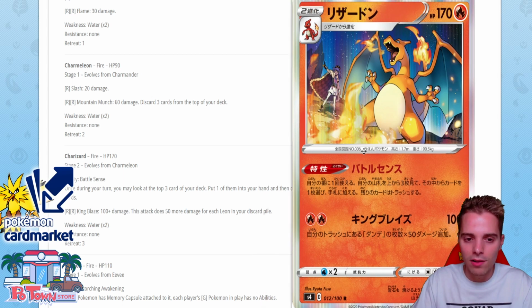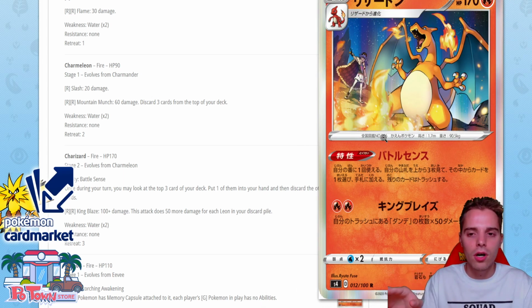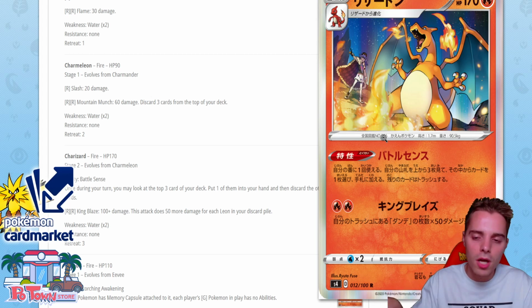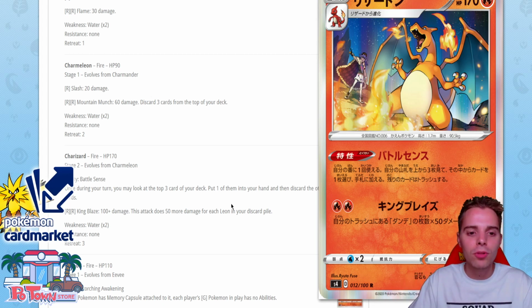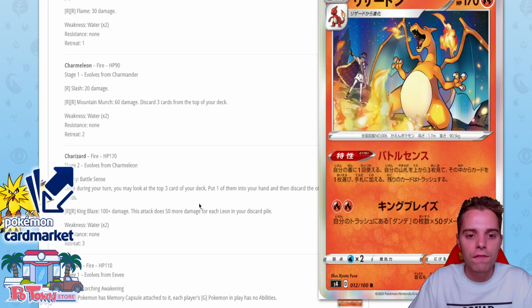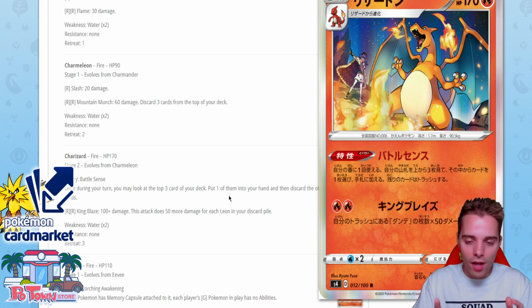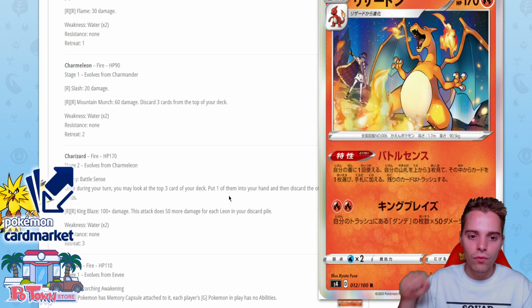Once during your turn, you will look at the top 3 cards of your deck, put one of them directly in the hand and discard the other cards. So if you're running Fire Crystal, discard some energies, very nice synergy, but you want to be discarding Leon, because if you have a lot of Leons in your discard pile, this attack is insane. It states here, this attack does 50 damage for each Leon in your discard pile. So how I see this working out, this is 100 damage base, and then for every Leon, 50 extra damage.